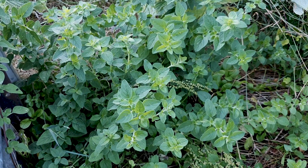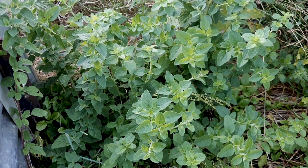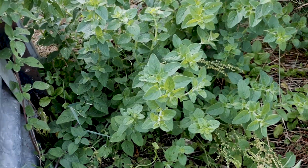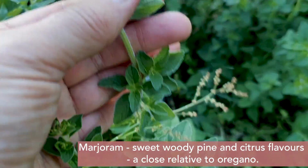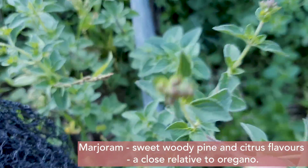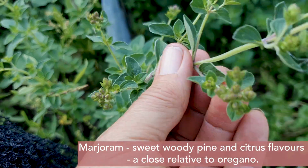This is marjoram. The essential oil of marjoram is very good for lots of things. I also like it in spaghetti bolognese and other meat dishes. I even put some in my tea sometimes.